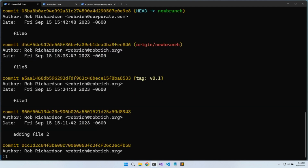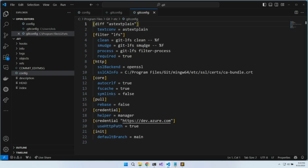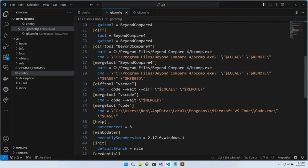One of the things that I like to set is the default branch name. Now, by default, it is master. But I don't want it to be master. I want it to be main because Black Lives Matter. And so I'm going to very specifically say, when I create a new repository, I want the default branch to be main. And I can set that setting here. Or I can create some interesting things. I've defined my merge tools and diff tools.